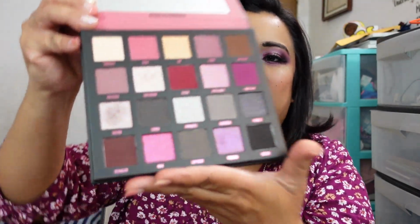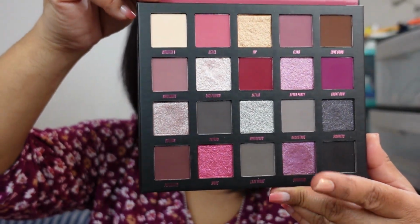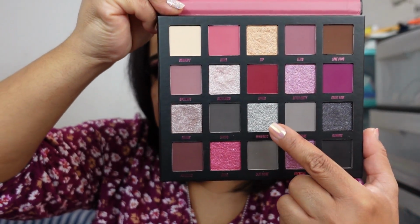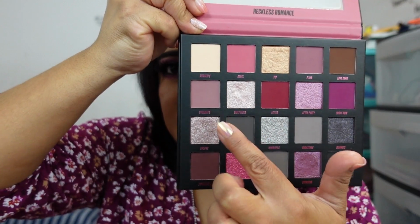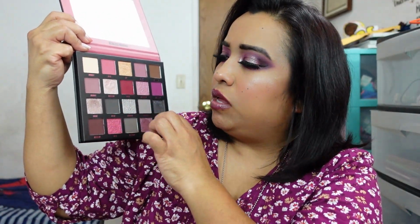I think pretty much all of their mid-size palettes like this one have mirrors. And then it just says Reckless Romance right here. It is covered by a plastic film, but I could still see my entire face in this mirror. And then these are the tones in here. Like I said, they have the little grungy grays in there. They have this metallic silver. I really love these two tones. I used those today. This one is more of a mauve purple type of shimmer.